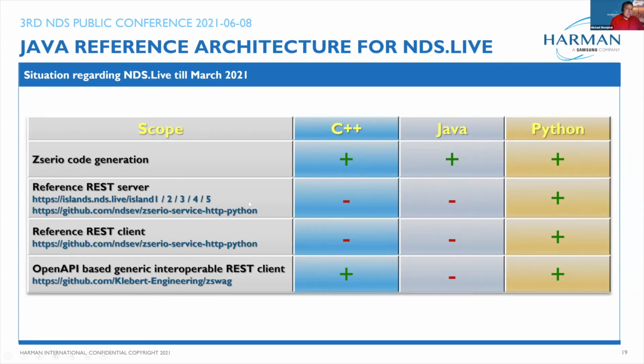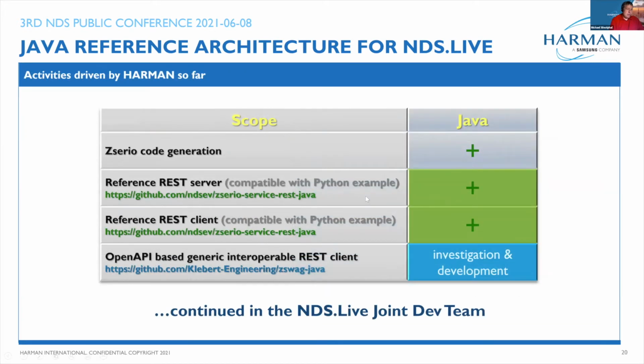And additionally, in the meantime, Fabian's team started to implement some OpenAPI support, but this project is providing only C++ and Python. So that was the situation. Perhaps Fabian, please, yeah. Perhaps some history regarding our efforts so far.